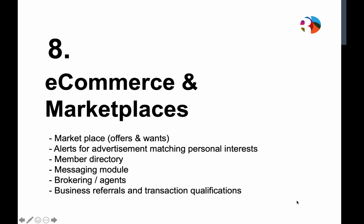You could also have a member directory where people can see information about other members, connect with other members if they want. You could have a messaging and a chat messaging module that users can send messages back and forth, especially if they're trying to do business. You could also have agents on the platform. You could have business referrals and transactions on the platform.